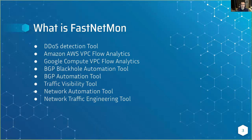We can ingest logs from Amazon AWS VPC flow logs. We support the same VPC flow logs from Google Cloud. In addition, for on-premise deployments and for telecom operators, we have great support for the BGP protocol. So from this perspective, FastNetMon can be explained as a network automation tool, which can run specific actions in response to dynamic changes in your network. It sounds quite complicated, and in my next slides, I will try to explain what we're actually doing.